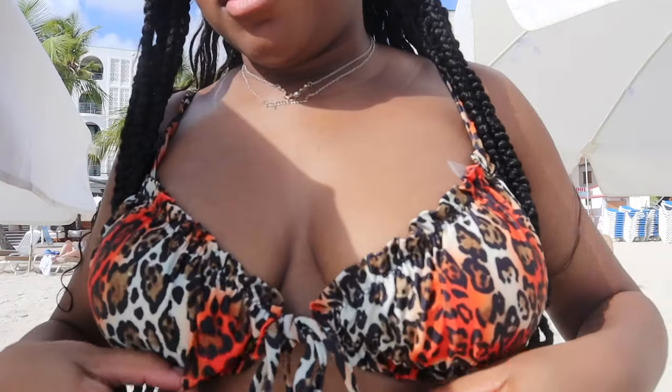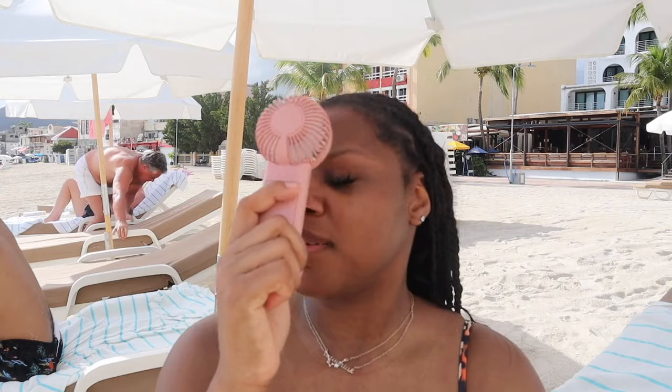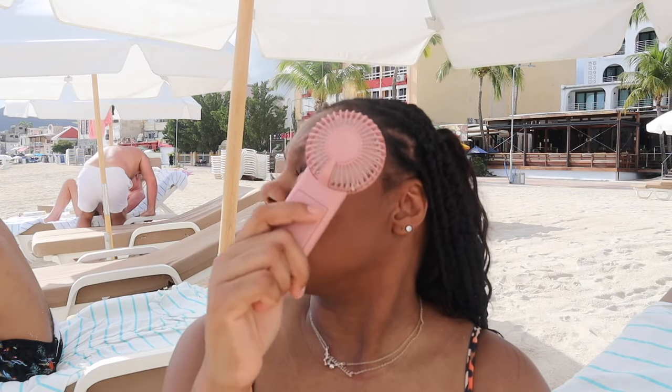I got this bikini from Shein. Guys, best investment. Come on this trip, okay? Because the way I've been sweating, I lost like 10 pounds of sweat.